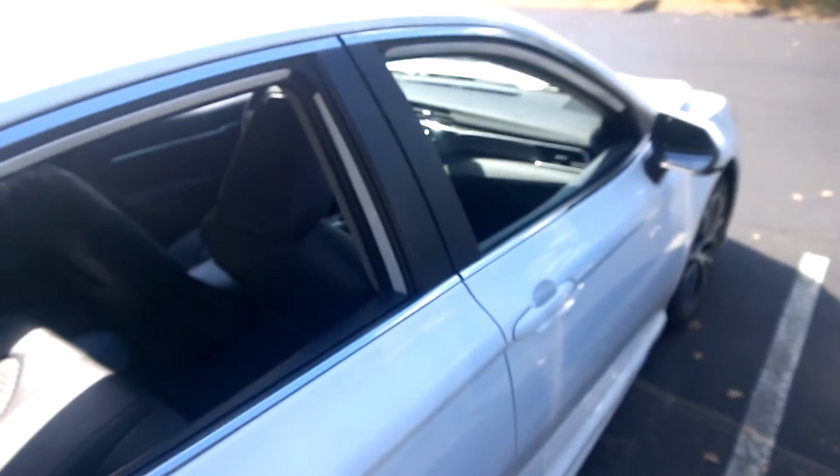Now it's time for me to compare the, if you heard that sound, that's the sound I'm talking about, that little cheap sounding. Inside doesn't sound that bad, but it sounds kind of weird. But let's go ahead and talk about the back seat. It is easy to get into.